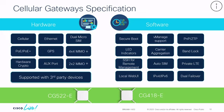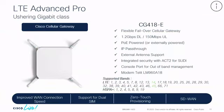So it doesn't really matter what I plug into this device. It could be a laptop, it could be a router, it could be whatever. As long as it has an IP Ethernet port, it can connect and use this guy as an uplink. On the software side, we have support for both IPv4 and v6. We can do failover between the two SIM slots that are inside of it. We have a local web UI now as well, and we can do SSH for remote management and a lot of other stuff that you can look into later on.